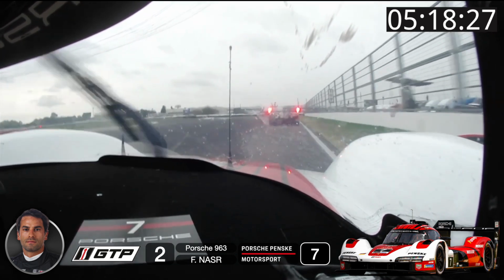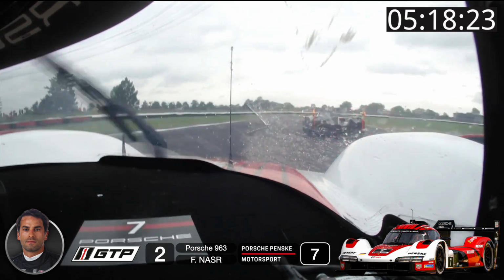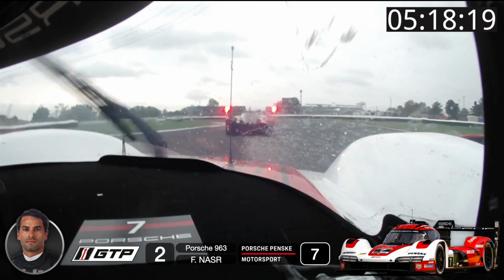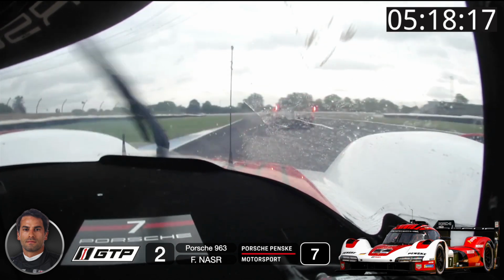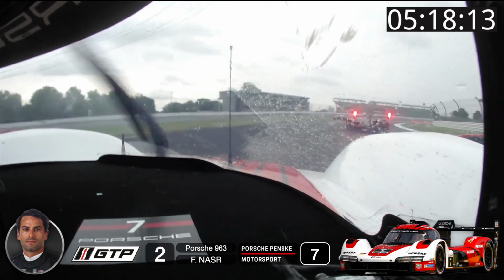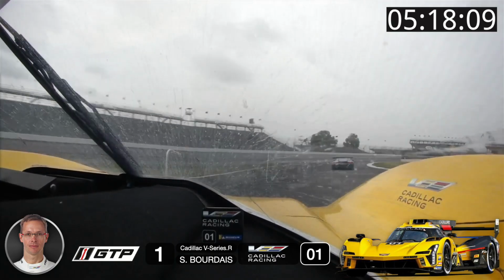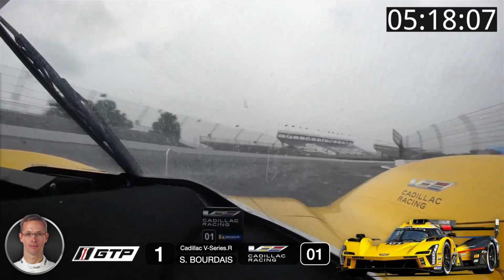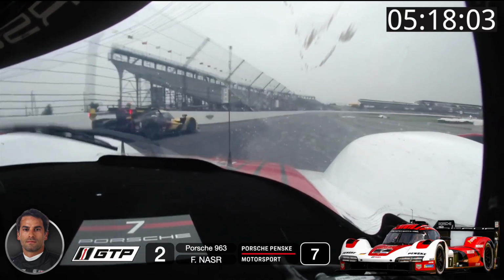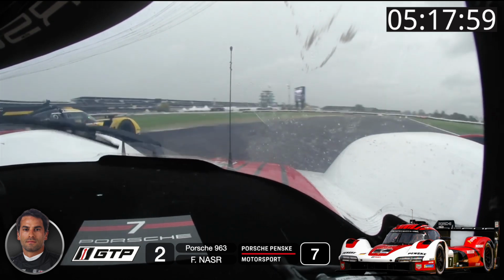As they enter the sequence of low-speed corners, Bourdais runs slightly wide, pushing that 01 car to its limit. And if we look up the road, we can see that traffic is ahead of this number 01 car and is going to start to play a role in this battle. Through the right-hander that leads onto the high banks, Bourdais cruises around the outside of a GTD Mercedes, with Nasr poking up the inside and looking up the inside of Bourdais as well, who leaves space at the apex for that number 7 Porsche.